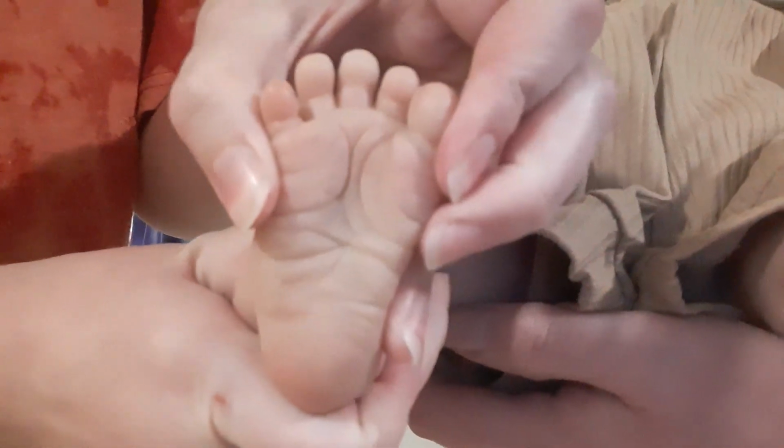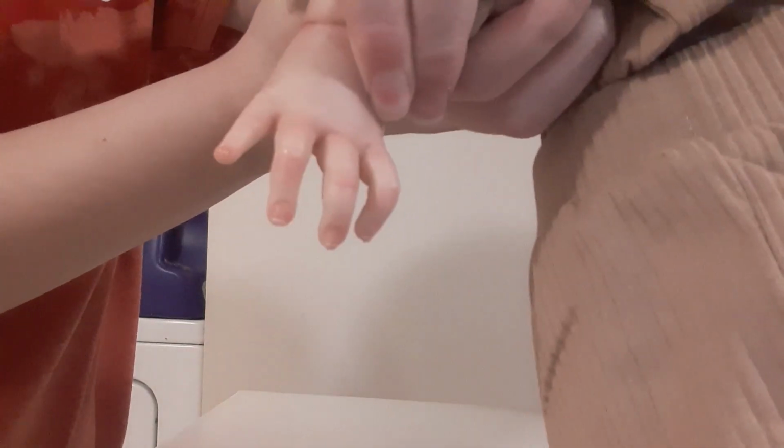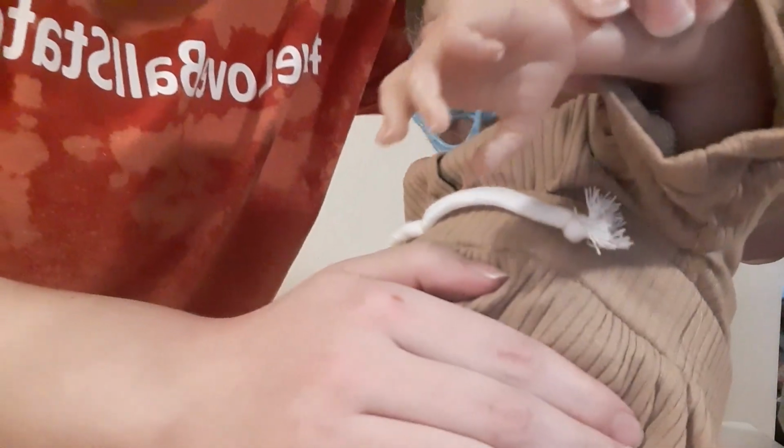There's his little feet. I really love him. He's mine. He looks very realistic. The feet does. Just one foot. There's the bottom of this foot. And the top of it. So this doll is from AliExpress. And then it's the top of the hand. Then the bottom. Like I said, we've never ordered from this company before. But I think so far, I'm liking what I'm seeing.